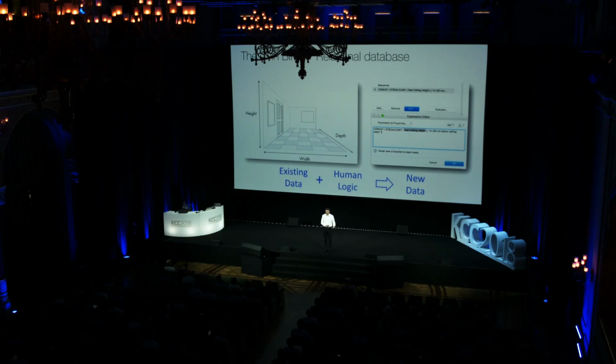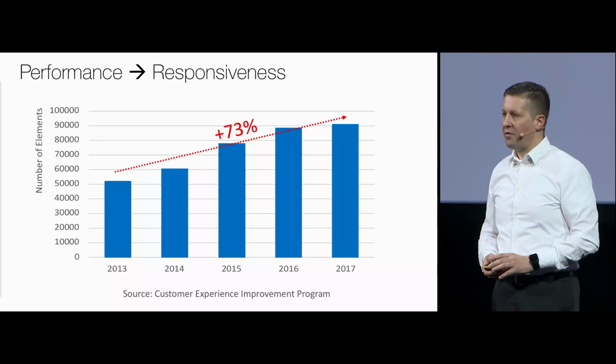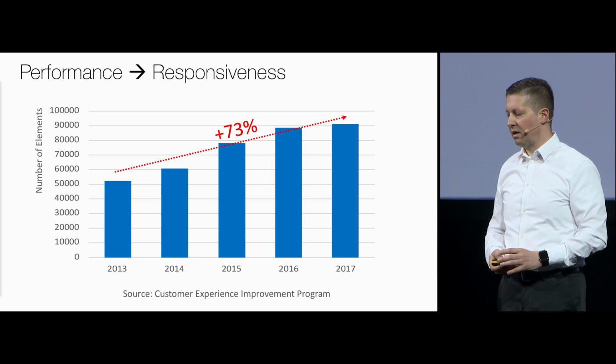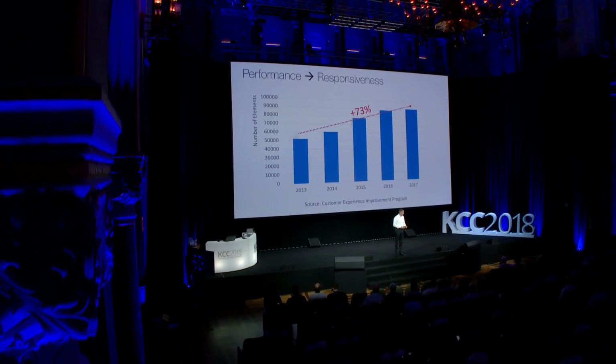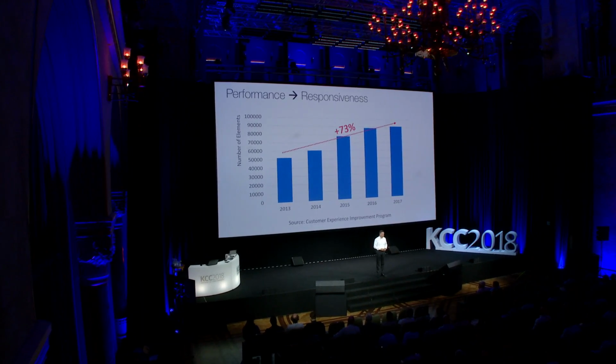Now, increasing the level of detail both in terms of model and information gives a pretty huge challenge to software in terms of performance. This chart shows the average increase of the number of elements in the BIM data provided by our customers, and you can see that in the past 5 years, it has almost doubled. Now, dealing with large amounts of data requires raw performance as well as a unique approach to user experience. I would say that the performance of software is a combination of these two, and we try to focus on this responsiveness part in ARCHICAD 22.